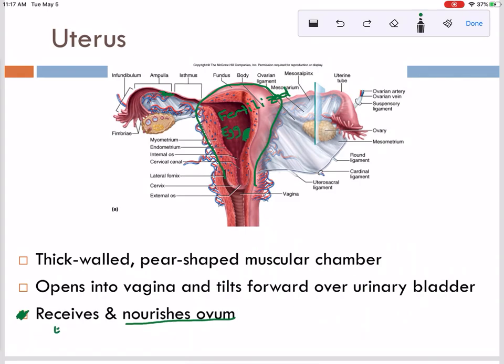But if there's fertilization in the uterine tube, then that fertilized egg comes to the uterus, and that fertilized egg will implant itself in the uterine wall. So it receives the egg, but really it's hoping to receive the fertilized egg. And if that egg is fertilized, meaning that the sperm met it in the uterine tube and now it is a fertilized egg, if that happens, then that fertilized egg will implant in the uterine wall.